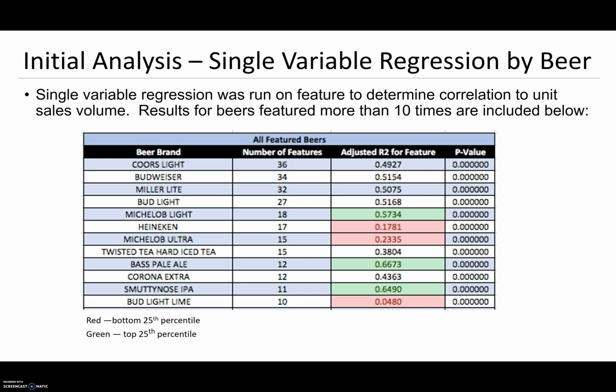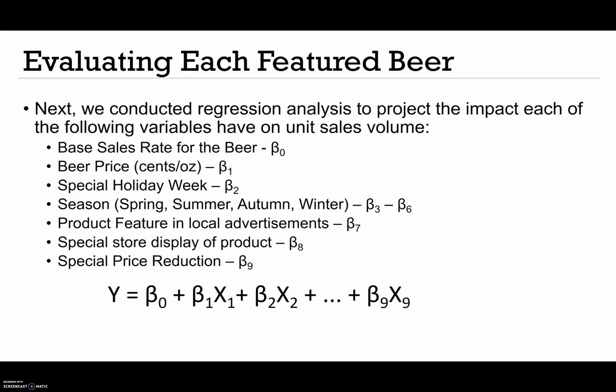We also found that there were several, such as Heineken, Michelob Ultra, and Bud Light Lime, where there was very little correlation between the feature when those beers were featured and the actual sales volume or the impact on those sales volumes. So this is where we really started our analysis. And then we evaluated each individual beer.